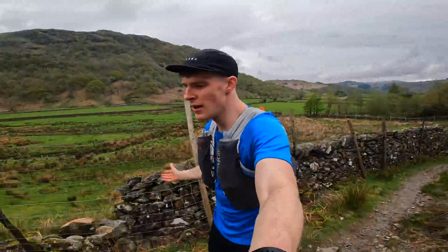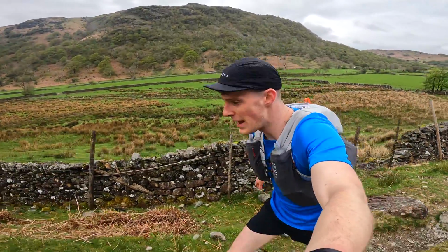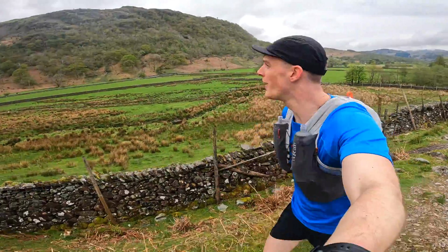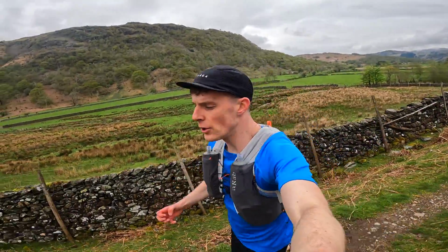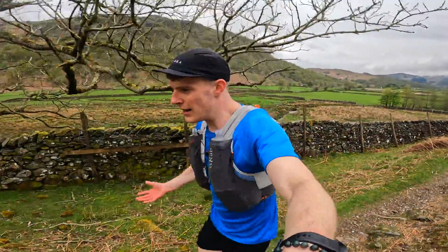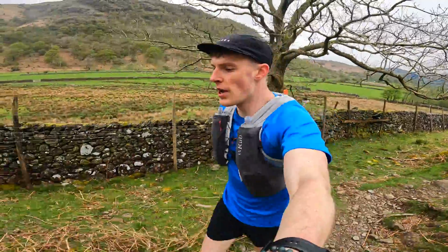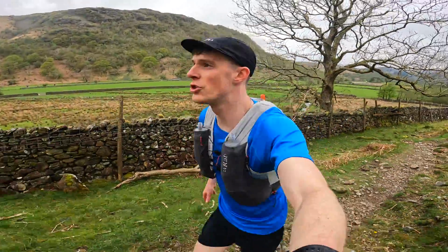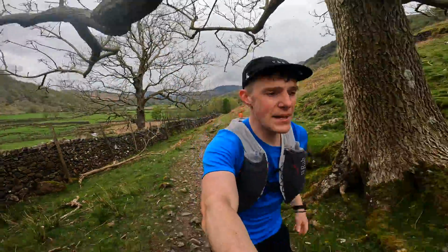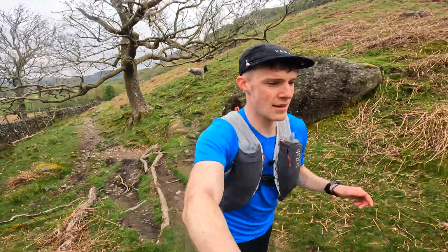The weather is pretty cloudy. There isn't a breath of wind down here, and I don't think there's going to be much on the tops either. It's really mild. Spring has finally hit the UK, it feels like, and it's about 16 degrees down the valleys at the moment. Bit cooler on the tops, but yeah, it's perfect running conditions.